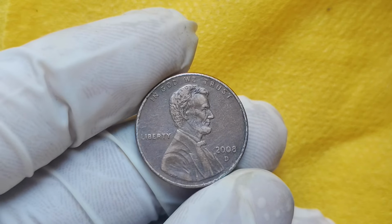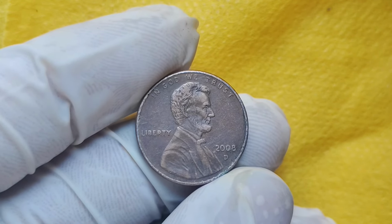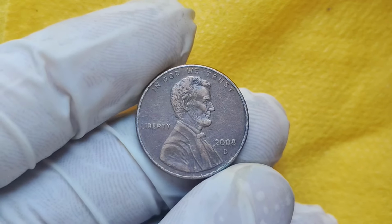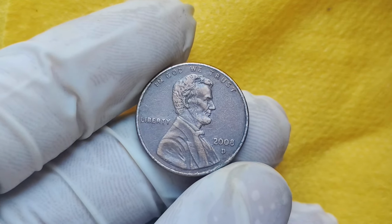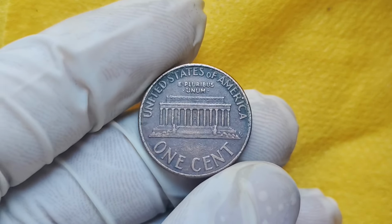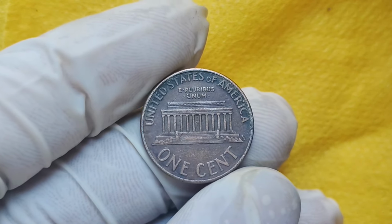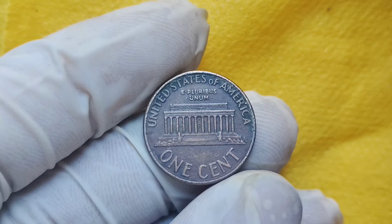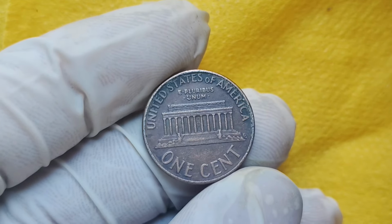Now, let me tell you how this beauty came to light. A lucky collector was going through their usual coin roll hunting routine. You know, like how some people binge Netflix, but instead, they binge pennies. They spotted something off. This 2008 D penny looked and felt different. So they did a weight test and boom. It weighed 3.1 grams instead of the usual 2.5 grams.